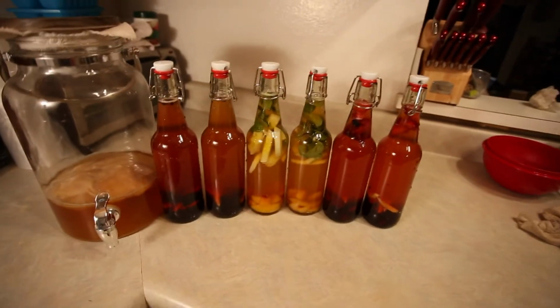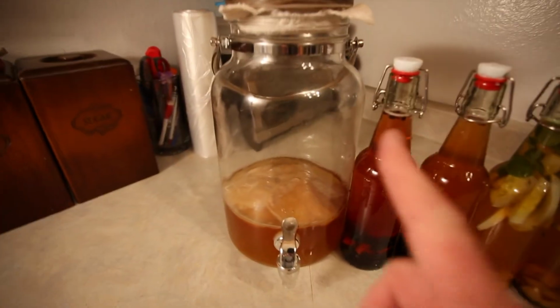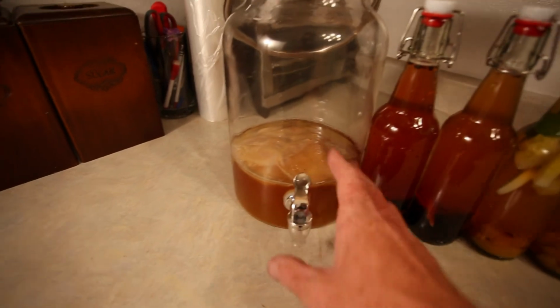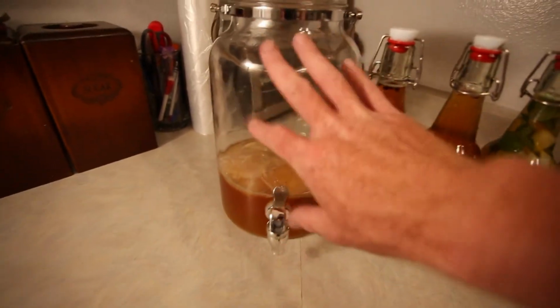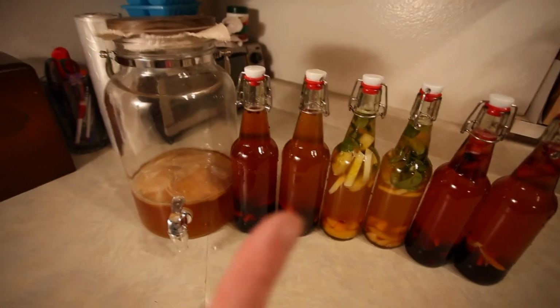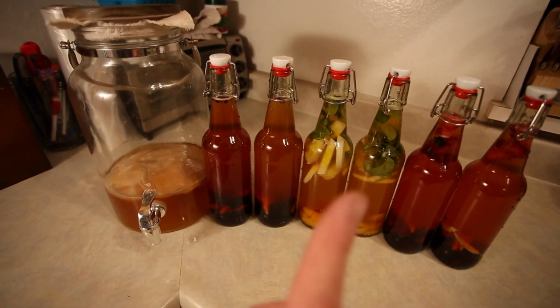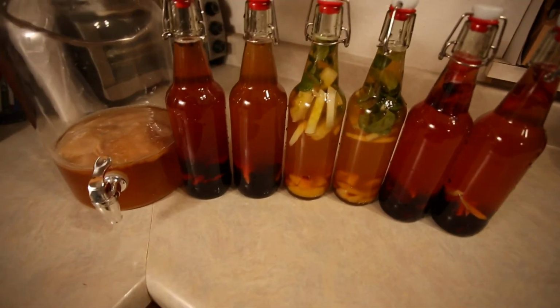Now, if you would like to brew your own kombucha, even if it is just your original, if you were to just go to the store and get original kombucha, this is that right here. So if you would like that forever, check out the link right there for the video that shows you how to make your own SCOBY for less than $5.